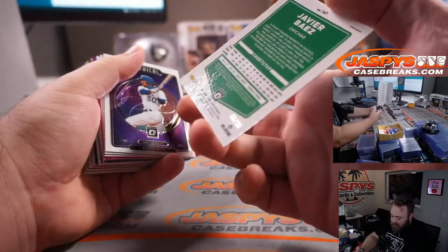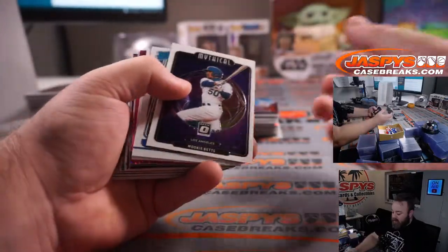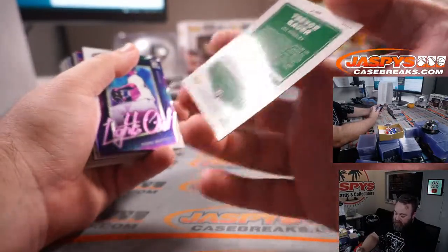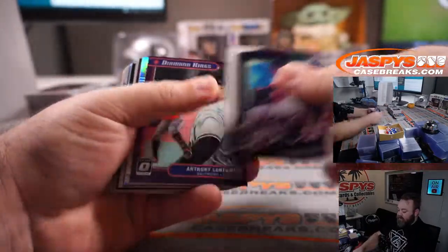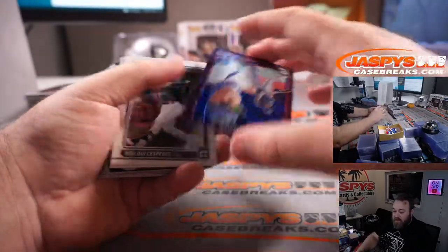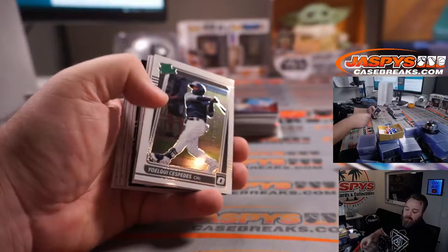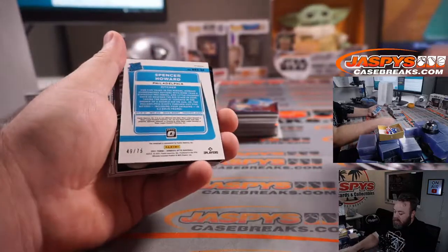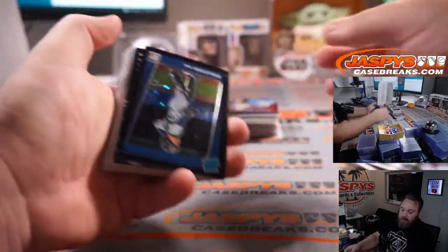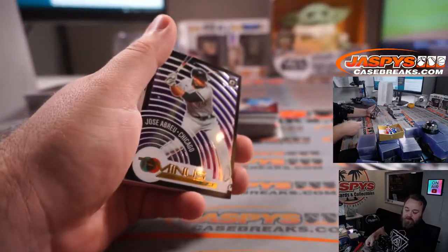Javi Baez to 25 for the Cubbies. Nice one. Cubs, Jonathan Rinaldi. And Trevor Bauer to 249 for the Dodgers. Tom Jones. Garrett Crochet for the White Sox. John Gonzalez. And Whit Merrifield for the Royals to 99 for Riley Zimmer. Spencer Howard for the Phillies to 75. Zachary Goldberg. And Ryan Jeffers to 149 for the Twins. Rick Thomas.